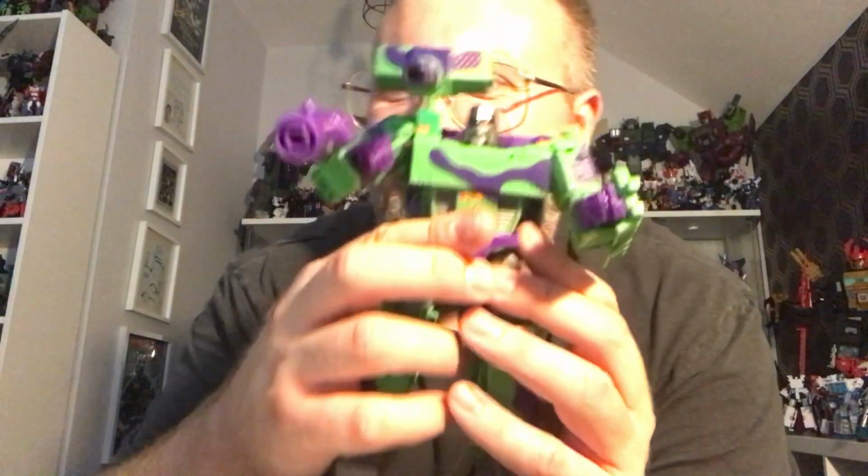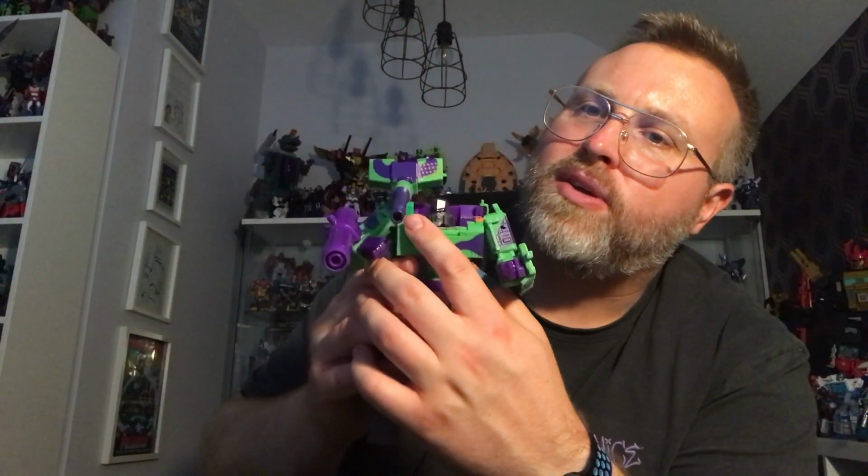And I noticed that his printer came with a spool of bright green printer plastic, whatever we call it. Printer filament, that's the word I'm looking for. So I asked him to print me this. It's a little add-on for G2 Megatron.